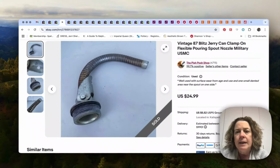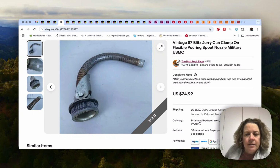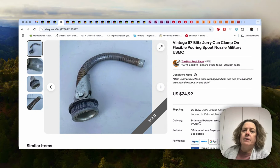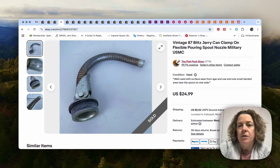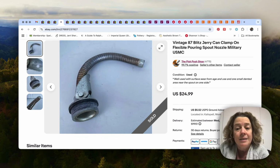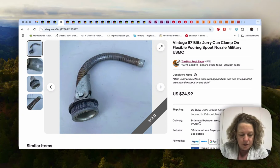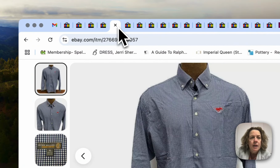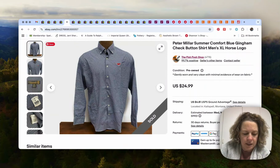This was just a Mr. Pish Posh item. I think he got it from a friend or something. But anyway, it's the nozzle, is the word I was trying to think of. The nozzle to a jerry can, basically, is what that is. And anyway, he sold that for $24.99. And then Peter Millar, this sold for $24.99 as well.